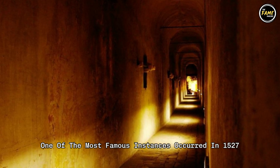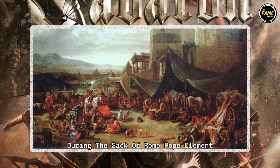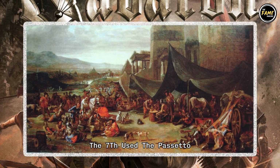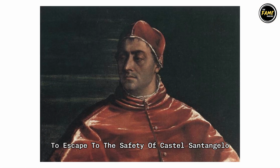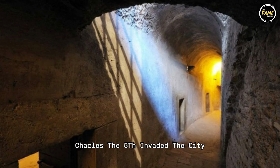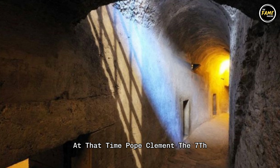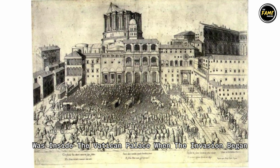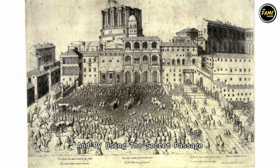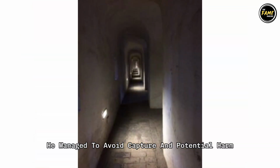One of the most famous instances occurred in 1527 during the sack of Rome. Pope Clement VII used the Passetto to escape to the safety of Castel Sant'Angelo as the troops of the Holy Roman Emperor Charles V invaded the city. At that time, Pope Clement VII was inside the Vatican Palace when the invasion began, and by using the secret passage, he managed to avoid capture and potential harm.